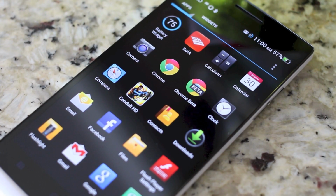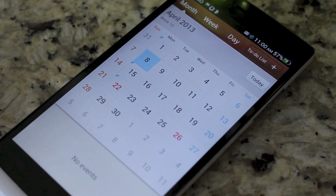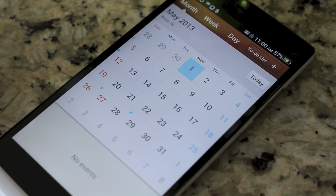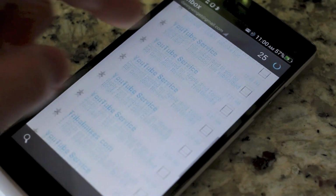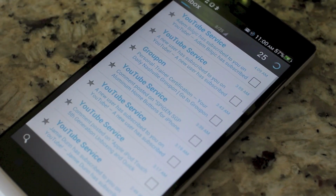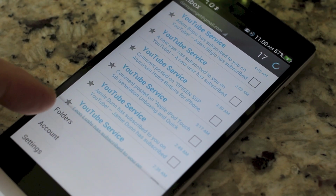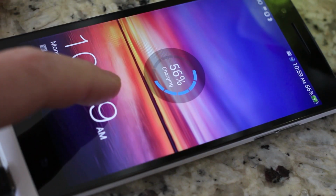Very cool for organization. And you can see that they have had some custom stuff here, like their calendar. It works pretty good, but it kind of looks like the Samsung calendar a little bit. And if you look at the email, it works pretty good as well. I prefer just Gmail by itself, but this also works pretty good and it has some extra functionality in it. But you can choose to use this or just regular Gmail.